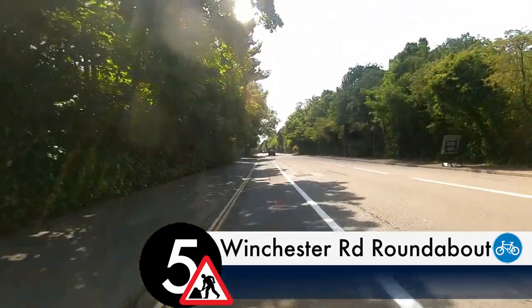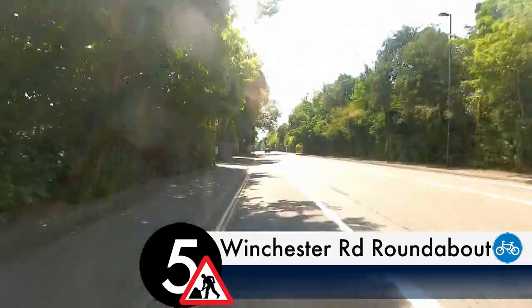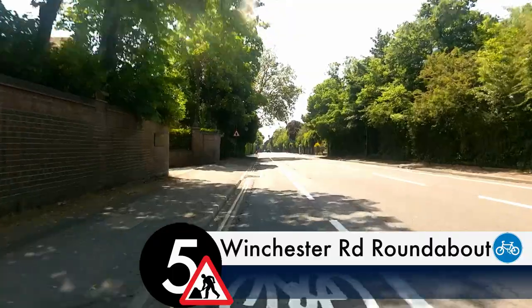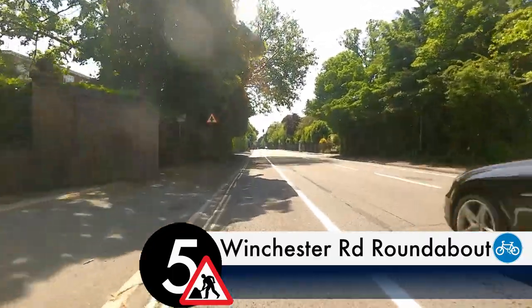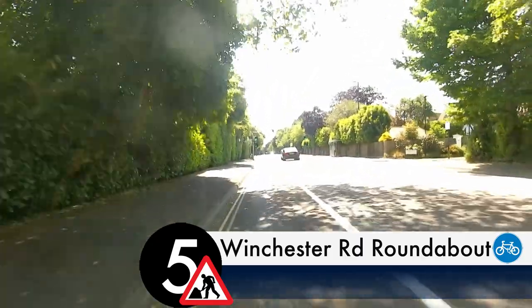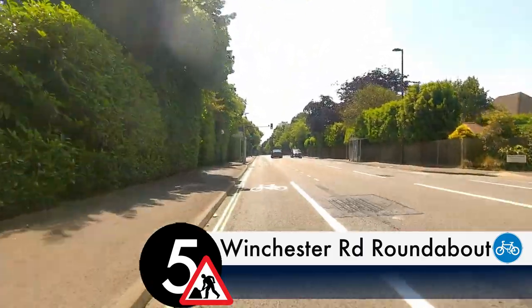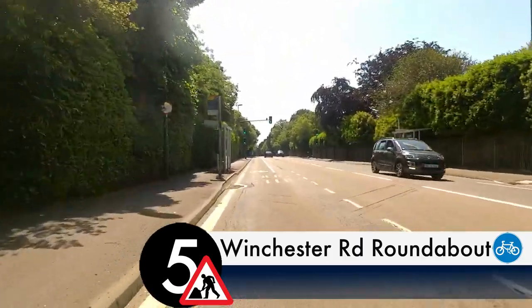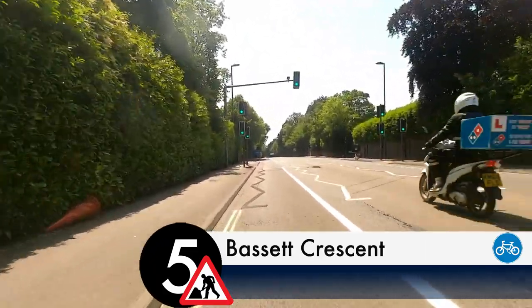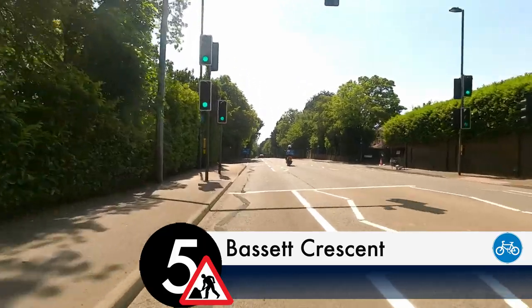Now, when I first saw this on Twitter, I was slightly apprehensive, as it has been proven that having a painted line on the road is often worse than doing nothing at all, thanks to research from Monash University. However, combined with the reduction of speed limit from 40 miles an hour to 30 miles an hour along Bassett Avenue and the Avenue, I didn't feel that threatened. I didn't get a close pass once. I felt like there was ample room with what was lined off here.